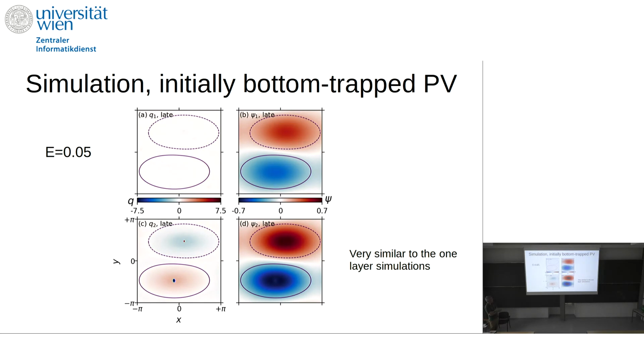Now, two-layer simulations. This is the upper layer potential vorticity, and this is the total PV in the lower layer. In this particular case, what Andre did is he initialized the flow where the PV was entirely in the lower layer, so there's no PV in the upper layer. When you run it forward in time, you get a cyclonic flow in the basin, and a small anticyclonic vortex in the middle. So it's almost exactly like the single layer case. That makes sense because the flow is also bottom intensified, but has the same sign in both layers. So this initially bottom intensified flow gives you something which looks very much like the one layer case.